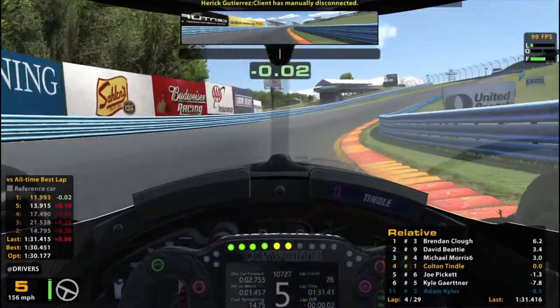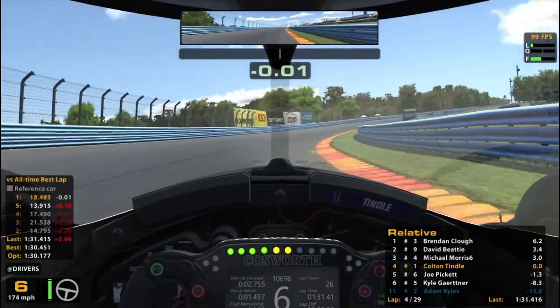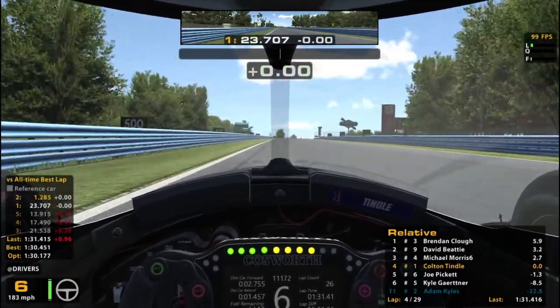31.4. It's about a second off that last lap, so I want to do better than that. I want to at least be somewhat consistently around my best, because even my best isn't too great, so I'm trying to set that goal for myself.